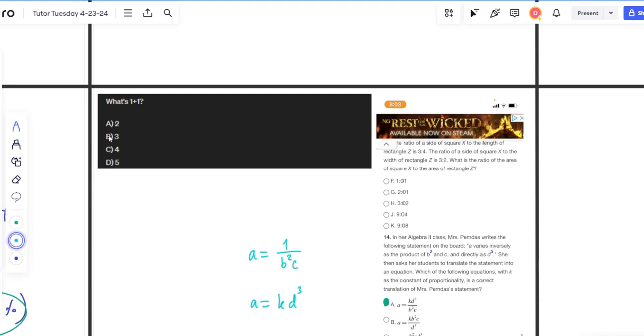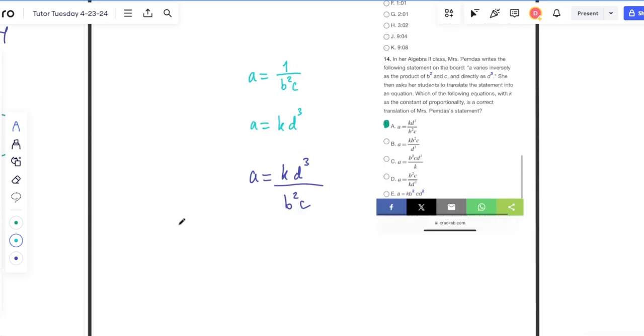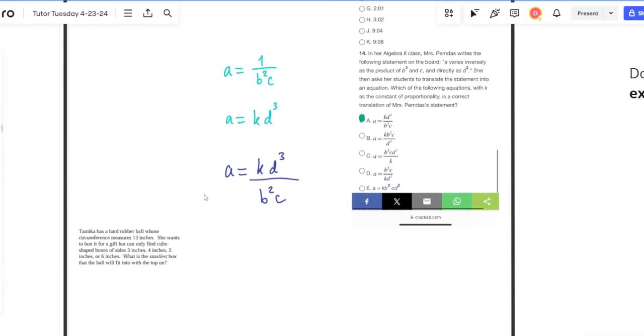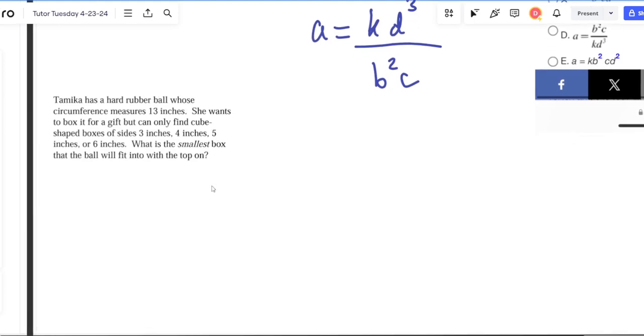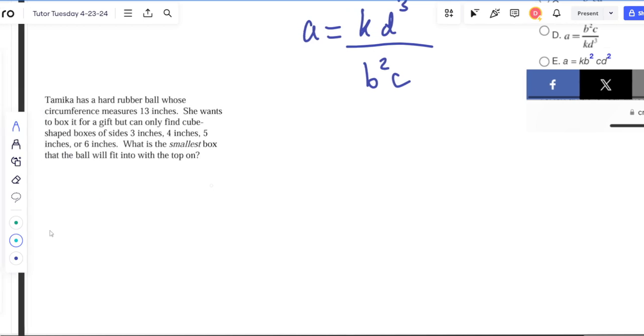And 1 plus 1, we'll mark down 2 for this one for now. Okay, so I'm basically out of space here, but let's do this last question. It says, Tamika has a hard rubber ball whose circumference measures 13 inches. She wants to box it for a gift, but can only find cube-shaped boxes of size 3, 4, 5, or 6 inches. What's the smallest box that the ball will fit into with the top on?